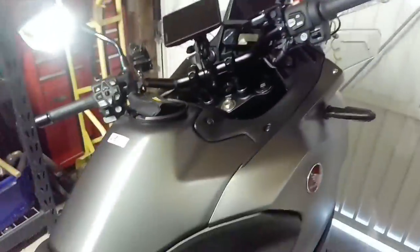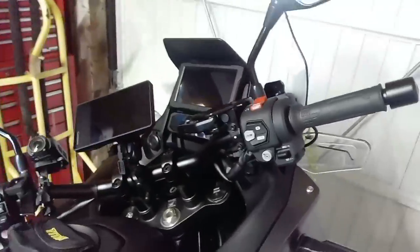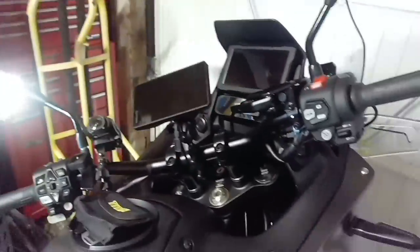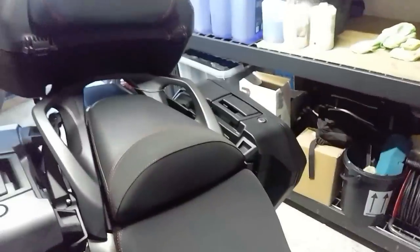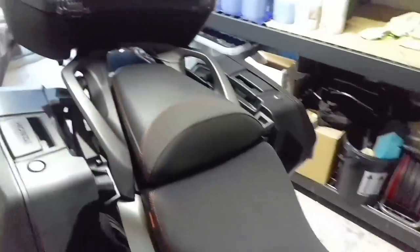I've just put my tank bag on. So I've got my sat nav mount there, there's the main screen mount, there's all the gear and so forth. Loving the DCT, absolutely loving the DCT. This comfort seat, brilliant, absolutely fantastic. My wife's been on the back now as well and she absolutely loves it.